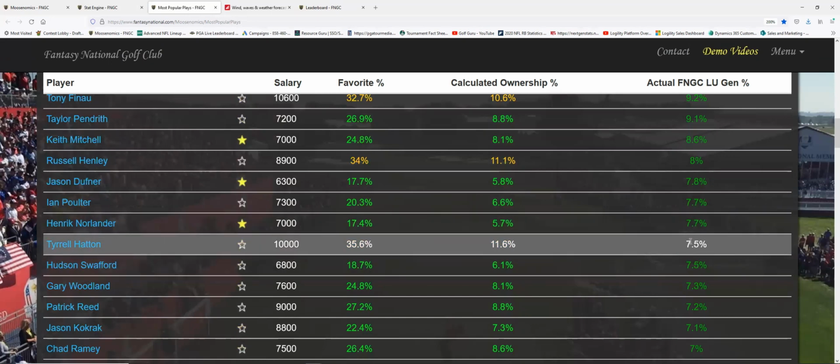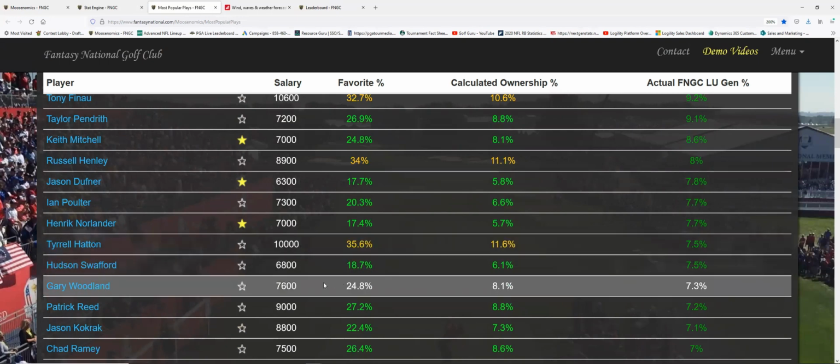I think everybody, it's just at that price tag, it's hard to pay. So he's got low ownership. So he'd be a pivot if he goes off, but he just hasn't been playing that good at golf. Same with Patrick Reed. I think Gary Woodland at 7,600 is a good play, a good pivot. Now I didn't pick him, but this could be a Gary Woodland top 15 kind of finish kind of course.